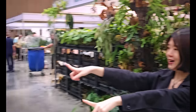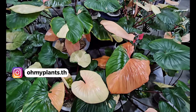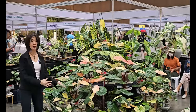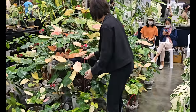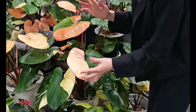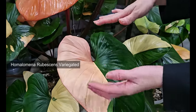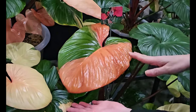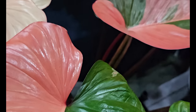And now my eyes are caught by this stall that's called Oh My Plants. And look at this gorgeous homalomenas. They are pink. Come a lot closer. And there are all sorts of gorgeous pink. This is like a more palish pink. This one looking a lot more vibrant. Maybe it's because it's a new leaf. So gorgeous, guys. And that one's totally pink.